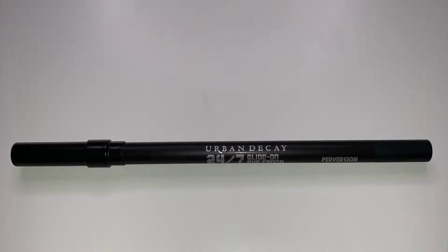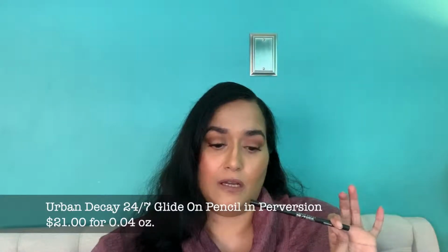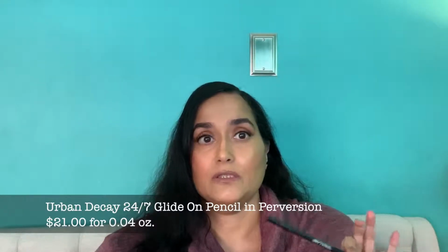An eyeliner that I used a lot. I'm not wearing it today actually, but I used it quite a bit this month as well. It's from Urban Decay. This is an oldie but a goodie. I've been using this for a very long time. It's a repurchase, and this is in the shade Perversion. I absolutely love the 24/7 eyeliners from Urban Decay. They're really, really good. They last a long time. They don't dry up either.